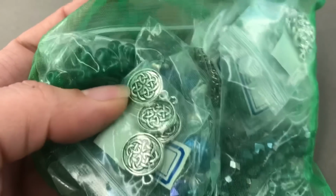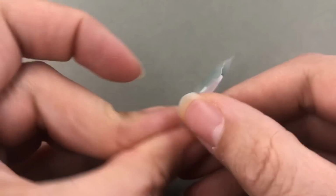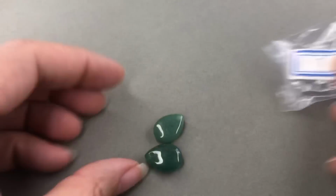So let's see what we have here. Oh, it's a bigger box this month, and it's in a green organza bag. Oh, I'm seeing some Celtic knots. So let me get these organized and we'll get started. Okay, so number one is a two-piece set of approximately 18 by 13 millimeter green aventurine teardrop pendants.